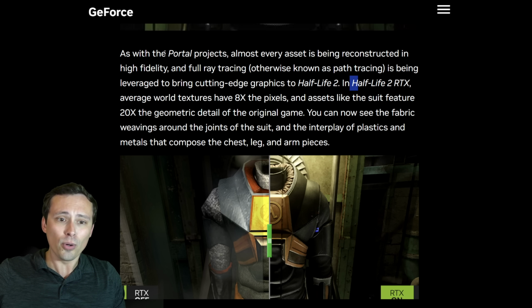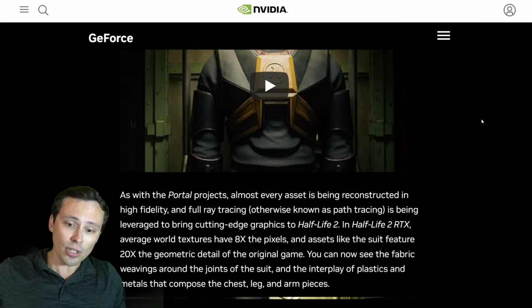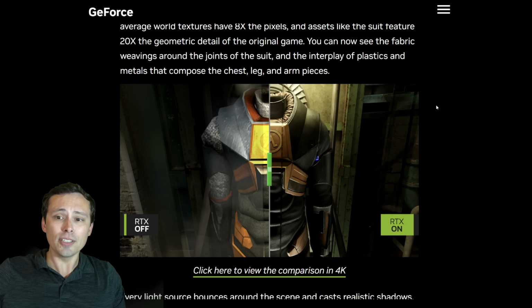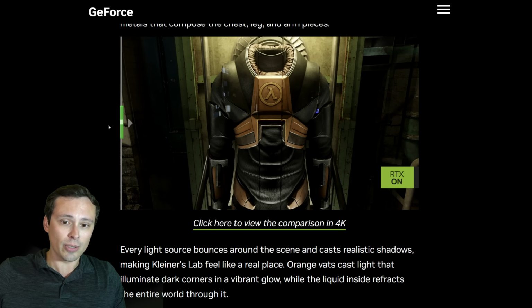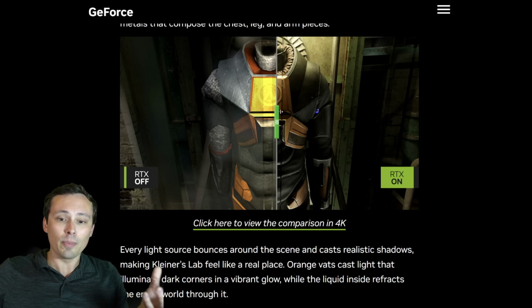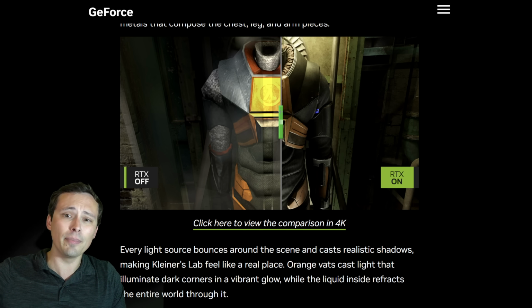Although unlike Portal RTX, where it seemed like Nvidia basically developed that themselves and released that as a showcase, they're more advertising that this is a project being undertaken. It is not finished, but it is using their RTX Remix tool. And they do have some screenshots showing off the differences. Now again, a lot of what they're doing here is also replacing the assets with new ones that are higher resolution and are based on physically based rendering to interact better with the ray tracing.